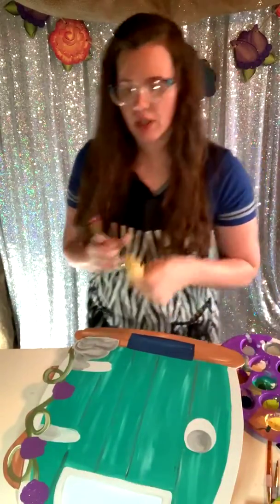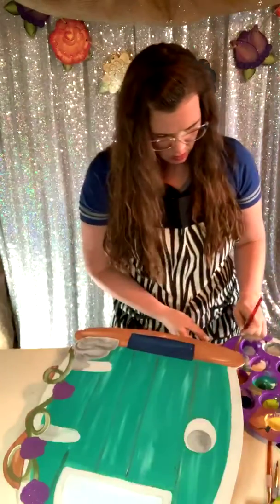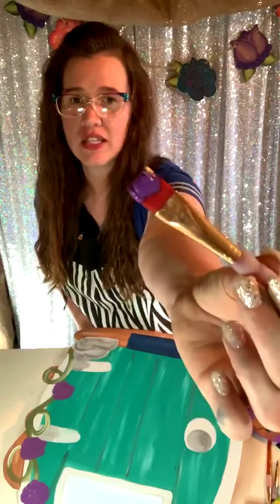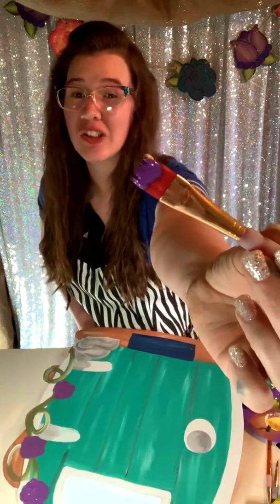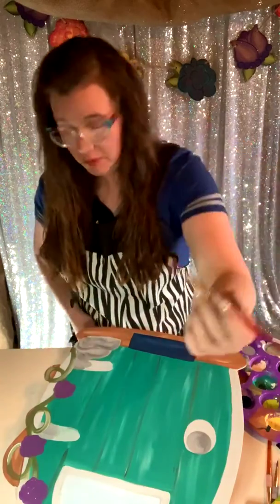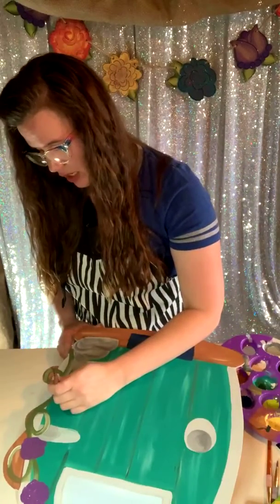So I'm just going to do some yellow. We're going to double load our brush. Very little yellow. Y'all see how much yellow? Not a lot, because these are little flowers. If this was a bigger flower, I would probably half and half double load that. These are really little flowers. Yellow's going on the edge.